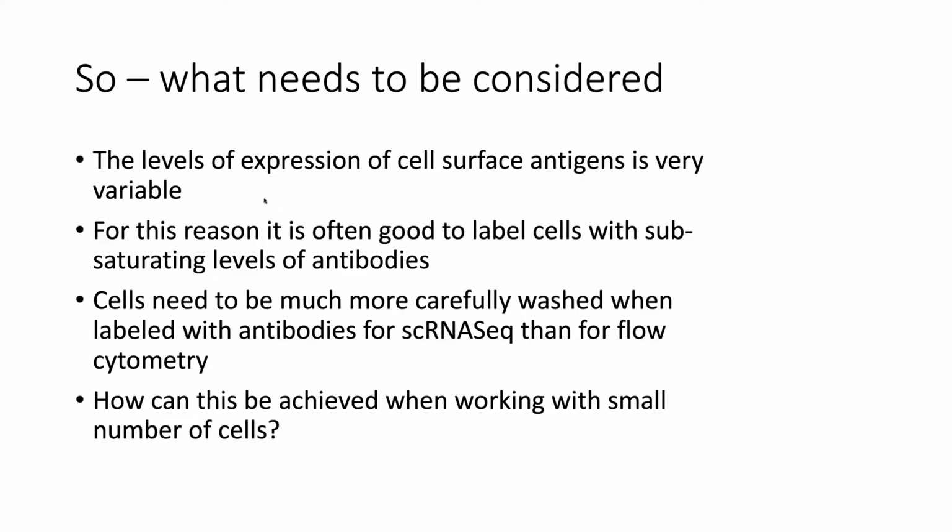And finally, of course, for us, the big culprit here is how can we do this for very small numbers of cells? Because we cannot really spin down cells in these very small amounts several times to wash them. And there is, of course, when we started using the system from Curiox with the Laminar Wash method.